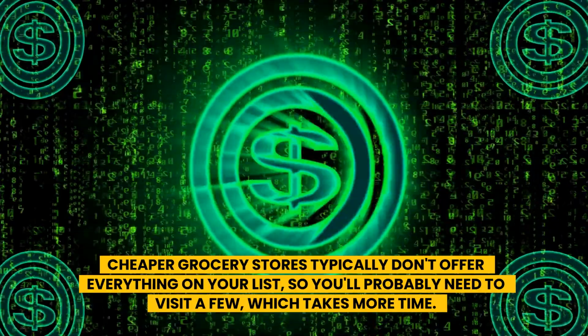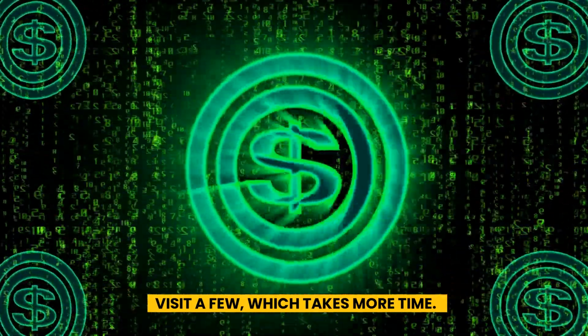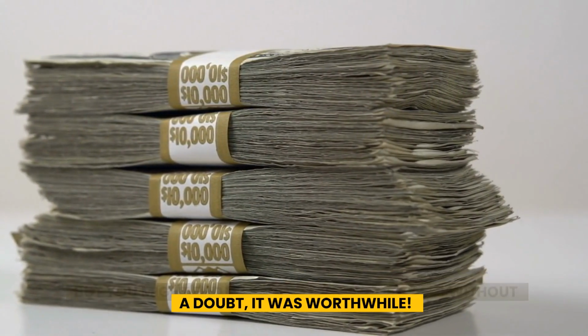Cheaper grocery stores typically don't offer everything on your list, so you'll probably need to visit a few, which takes more time. But you might end up saving a ton of cash. Without a doubt, it was worthwhile.